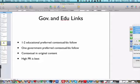Preferably what you want is 1 or 2 educational backlinks, preferably a do follow, and preferably contextual. It's a little article, an original article. Don't let the other guy doing it say, "Hey, we'll even include the article for you." No, you provide the article, because you don't want some spun crap content. And you want to get the URL back. We'll talk about that later, so we can send some further backlinks to it as well. And one government site, same kind of deal.